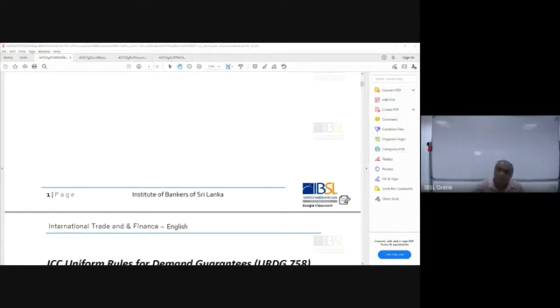In HSBC, bank guarantees were handled not by the trade department but by credit administration, because they think it's a credit instrument. But basically, bank guarantees are a trade instrument. The majority of the banks handle bank guarantees through their trade departments. So we'll discuss what a bank guarantee is, how it operates, and how it relates to trade operations.